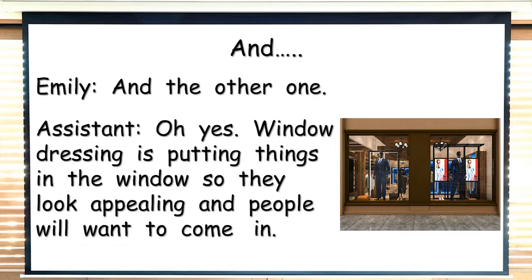Oh yes, window dressing is putting things in the window so they look appealing and people will want to come in. Look at the picture. Someone has very carefully put those things in the window. When you walk past the shop, you might think, oh, wow, that looks good. I'll go and have a look. That's what window dressing will get you to do. Wow.